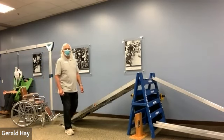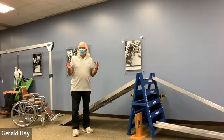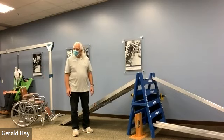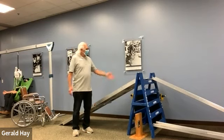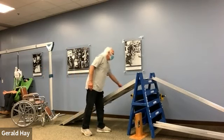Yeah, the only place you should really be leaving these out is if it's in a garage or a fenced in backyard, somewhere where it's protected. You never want to leave these where they're a target where someone's going to go, hey, that's a couple bucks worth of aluminum. Now that ramp weighs 56 pounds.